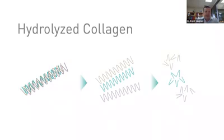Now, we also have in this product what's called hydrolyzed collagen. And if you're familiar with our ProTF product, we have some hydrolyzed whey in that. Same thing, different protein. So collagen, as you see there on the left, is all kind of twisted and wound together. When you hydrolyze it, one of the first things you'll see is those strands separate. And then one step further, and you start to break those strands down into smaller pieces.